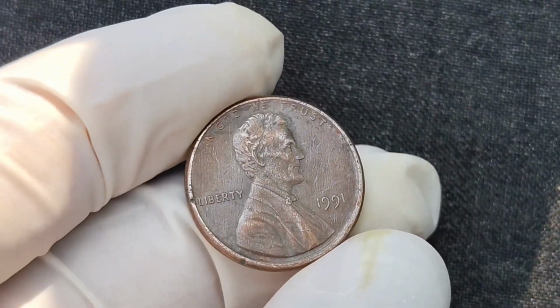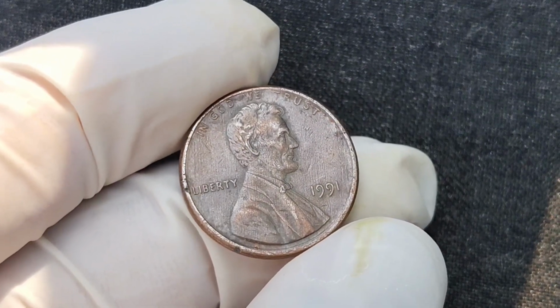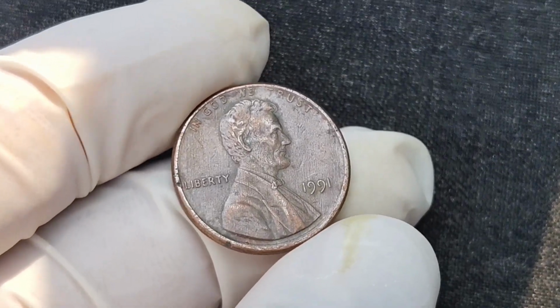Well, that's just a penny. Nothing special. Well, let me stop you right there because today we're talking about a penny that could make you a millionaire. No, I'm not talking about the golden chocolate ones they hand out at parties.